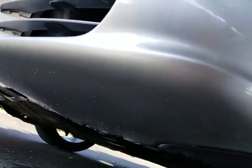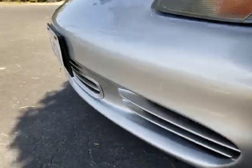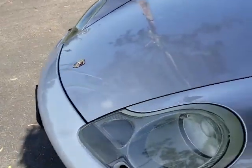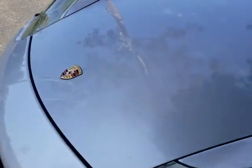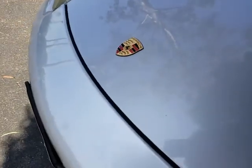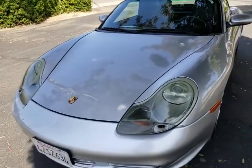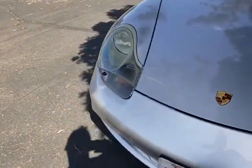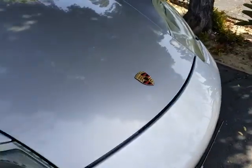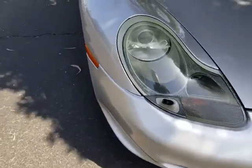Underneath as well, looks very nice. It's wet from washing it, but it looks excellent. The hood looks excellent. It's got two little chips in it just from normal driving, a couple tiny little ones, but I mean overall I think it looks very good. The headlights both look excellent, just polished out. They look very nice. The emblem, nice and clean, nice and bright.